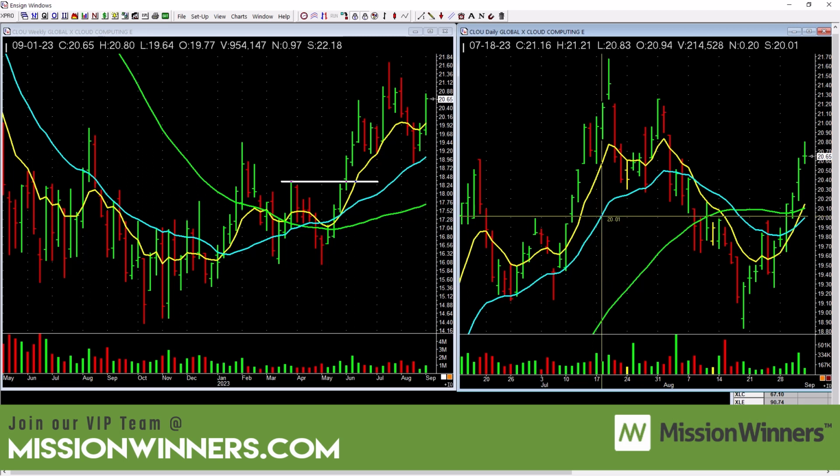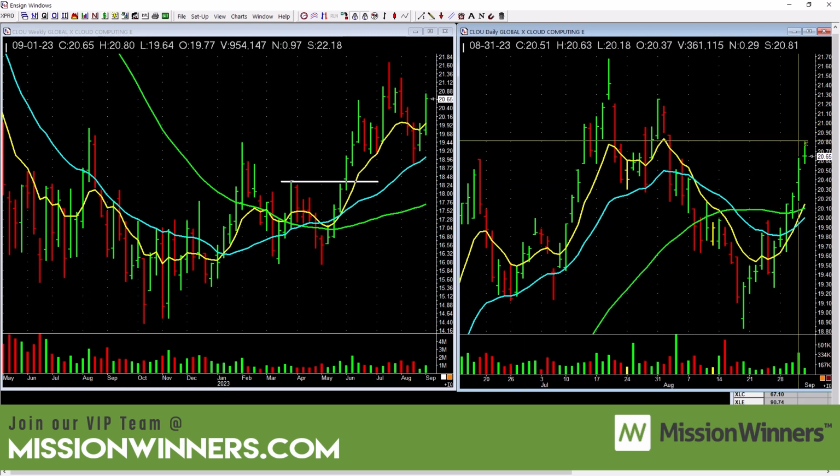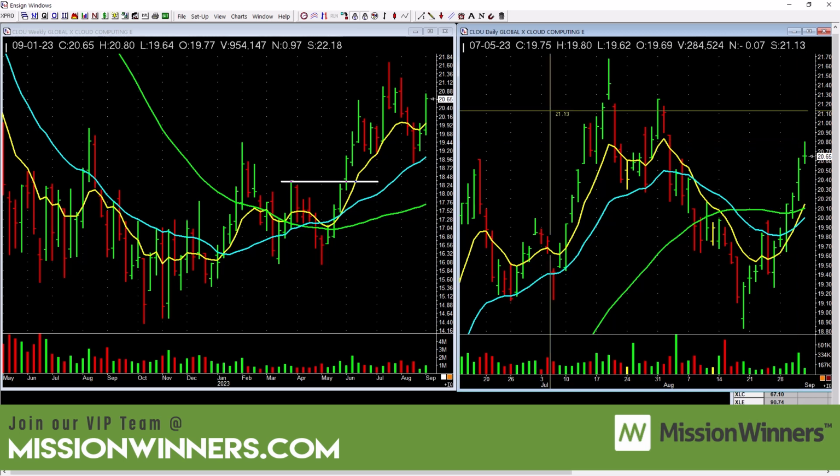Now you can say, well, maybe you could buy the cloud computing ETF, CLOU, but also you could look at some cloud computing stocks and see how they're acting. It's not extremely strong leadership, but it is improving. And that's good to see.